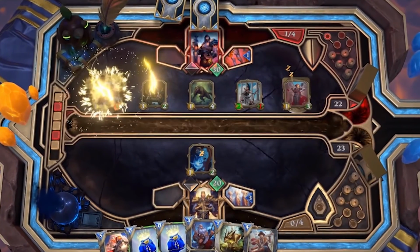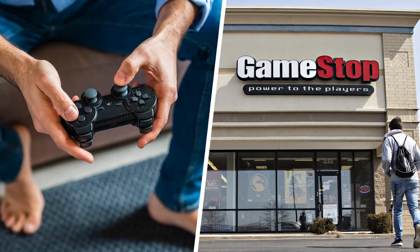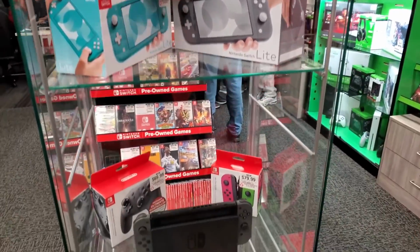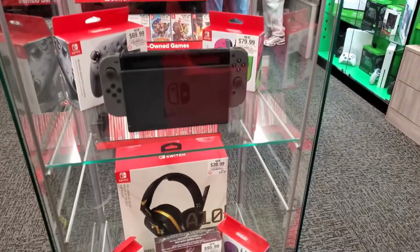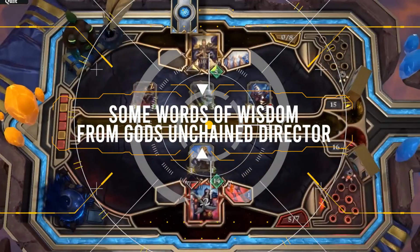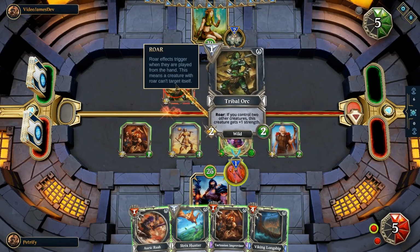How cool! Meanwhile, on September 27th, the redemption codes will be mailed to the inboxes of GameStop Power Up Pro members. Y'all better note that this offer is only valid for current members of GameStop Power Up Pros as of September 27th. Moving on, some words of wisdom from Gods Unchained director Clay, who believes now is the right moment for GameStop Power Up Pros to plunge into the universe of Gods Unchained. Also promised that more news will be coming soon.